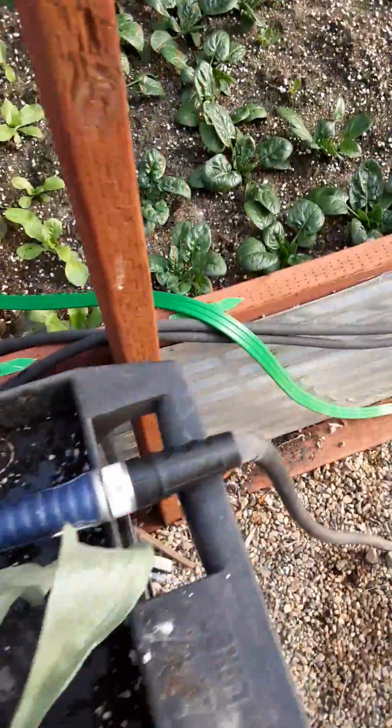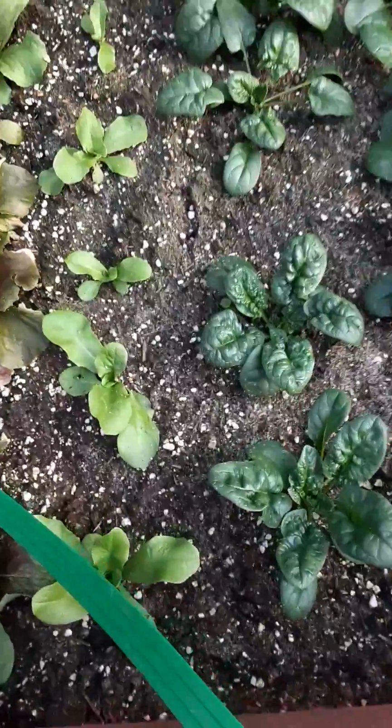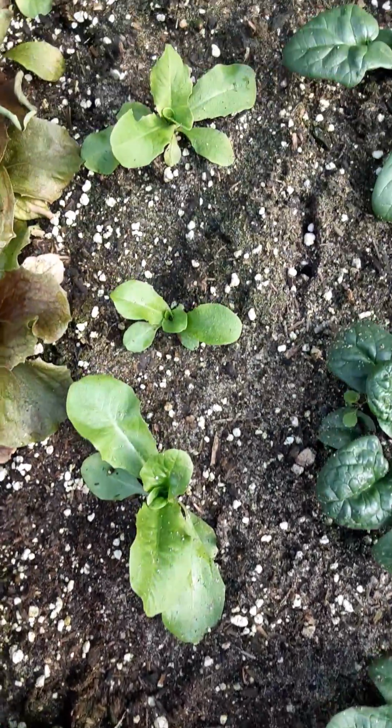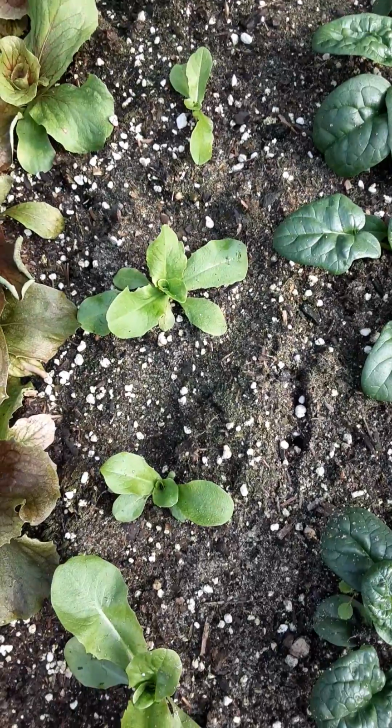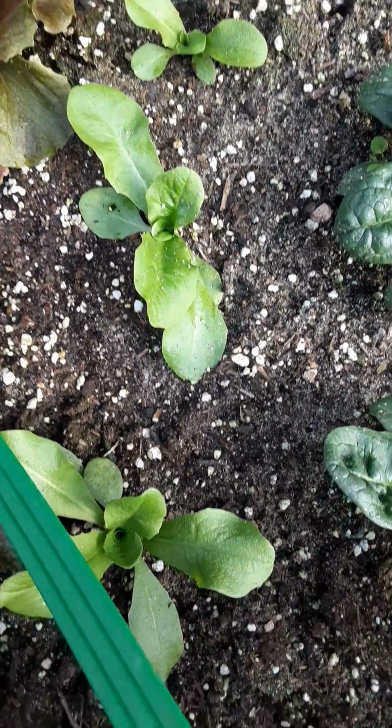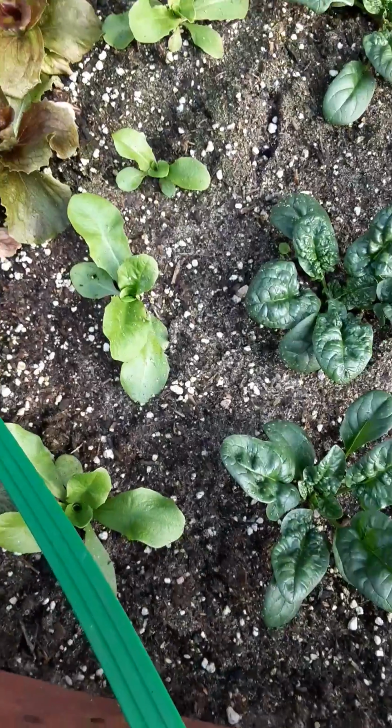Okay, onward to the chicory. I have a small row of chicory here. And I don't know what chicory is. There you go. Doesn't grow real well, but maybe it will in the spring, maybe.